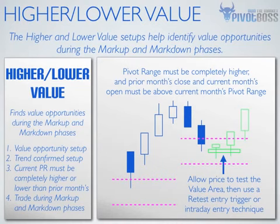Now let's talk about the higher and lower value setup. Basically, we have higher value here and here. This is the pivot range, but it could also be market profile levels like value area high, value area low. It could also be the Camarilla equation levels like H3 and L3. I like the pivot range. I like market profile. I like them all. You can use this idea for any type of indicator that provides some sort of value area to you.